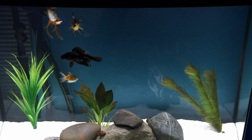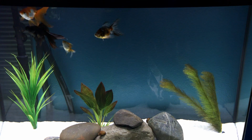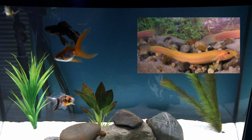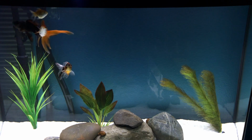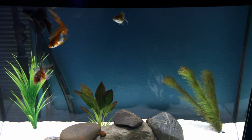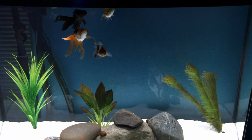Then the last fish, I guess you could call it, is some sort of loach. So loaches generally do good with goldfish. Here's a picture of a loach. You can usually purchase them for not that much money in a pet store, and they kind of look like eels. They're like bottom feeders that will burrow in the sand that you normally have in a goldfish aquarium. They won't really burrow in gravel though, so it's best suited if you have sand.